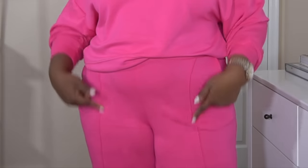What I love about this is how it feels on. It almost feels like pajamas. It's just the perfect weight because the scuba material is soft to the touch. Love these detailings on the pants as well.